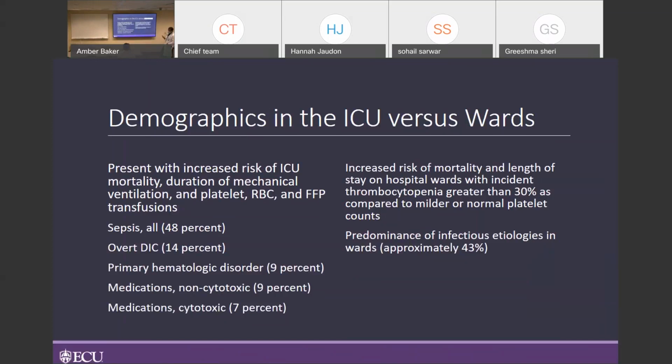Now, the number one major cause that's associated with this is obviously going to be sepsis. And so I think somewhere between 40 to 48% on the wards and ICU, sepsis is going to be your main cause. Not even just DIC, it's just going to be sepsis causing myelosuppression. And then obviously medications are going to be a big part of it, which are both non-cytotoxic and cytotoxic. And that's kind of the big ones that you're going to see, especially in the hospital when they've studied this.